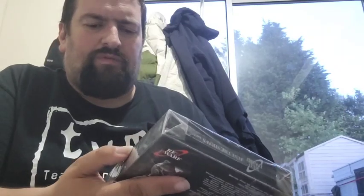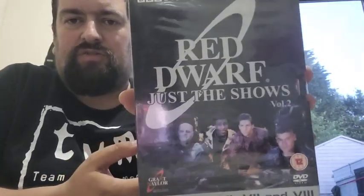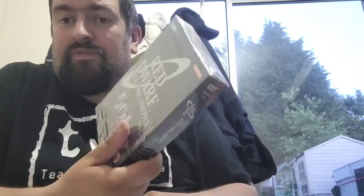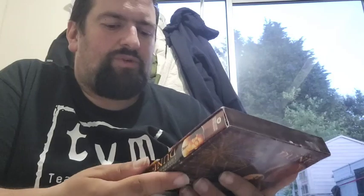Brilliant. The next thing was, I think, £1.50. I'm not sure, but it's Red Dwarf Just the Shows Volume 2, which is series 5, 6, 7 and 8. And this is also sealed, which, yeah, brilliant. So I have got it already somewhere, however my copy has got problems with the disc playing, so nice, couldn't not get it. And the last thing I got, I'm quite chuffed with.